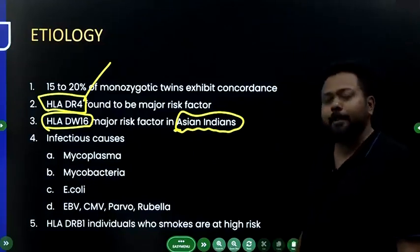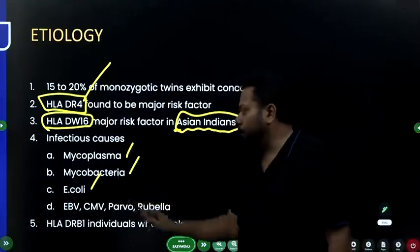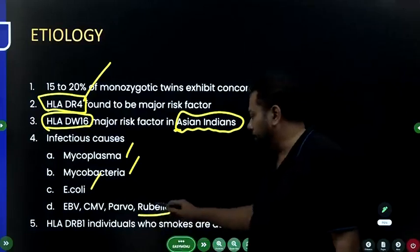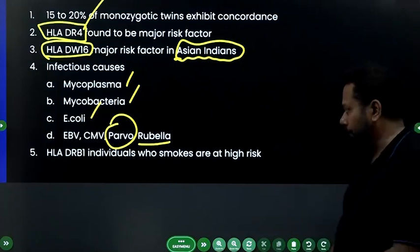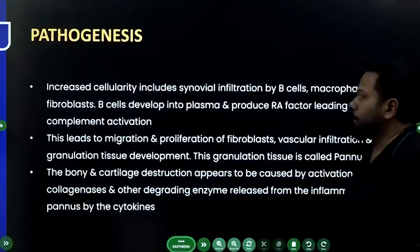And certain infectious agents are a cause for rheumatoid arthritis: Mycoplasma, mycobacteria, E. coli, viruses like Epstein-Barr virus, cytomegalovirus, parvovirus, rubella virus. This parvo has been a several times repeated MCQ associated with rheumatoid arthritis. HLA-DRB1; individuals who smoke are at high risk of developing rheumatoid arthritis.